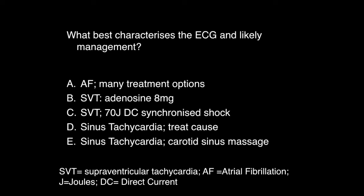Let's look at D, sinus tachycardia. Well, I think this is the correct answer because it's got 1 P wave, 1 QRS, and the PR interval is constant and normal, so there's no heart block, and the QRS is narrow, there's no left or right bundle branch block. So I think D is correct because it is sinus tachycardia. And with sinus tachycardia, we don't try and intervene at the heart level, we try and intervene at the systemic level, treat the cause. More of that later. Let's just quickly look at E. Sinus tachycardia is not treated by carotid sinus massage. It's one of the treatments potentially for an SVT. So the right answer is D.